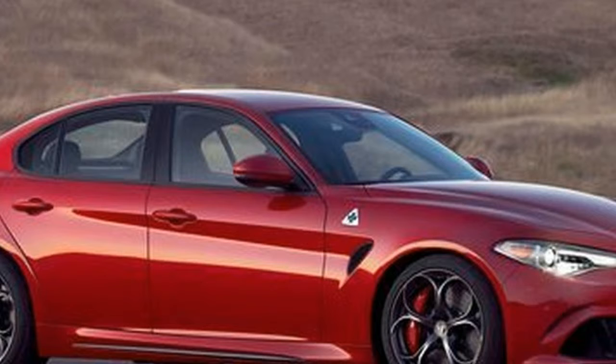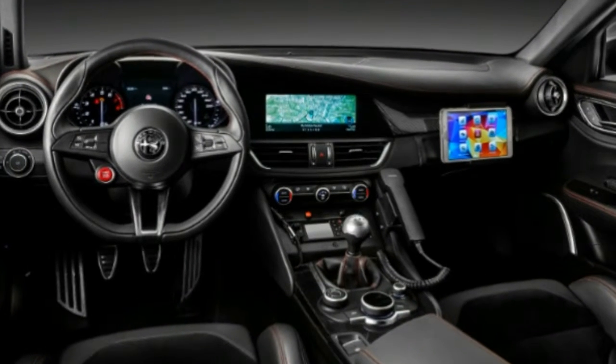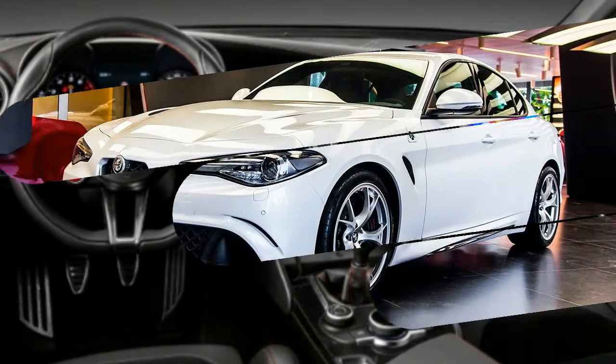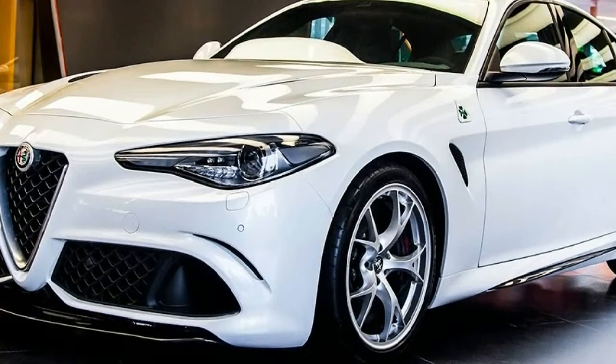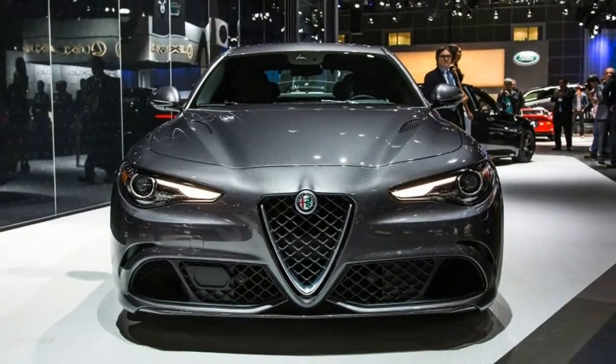Opting for a second-driven axle on the Giulia inflates its base price by $2,000 to $40,990. As with the rear-drive example we previously tested, our AWD test car was of the Alfa's grander T-Spec, which tacks on another $2,000 over the base trim and brings several standard and optional equipment groups.